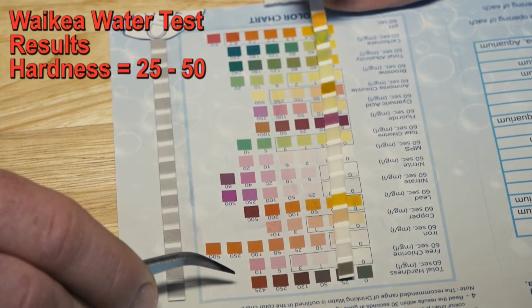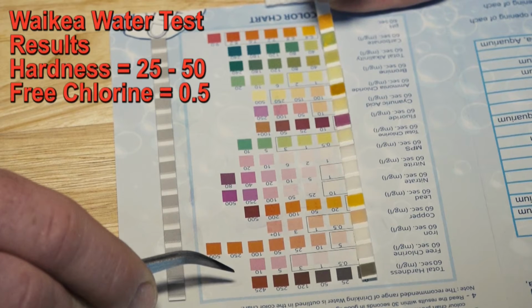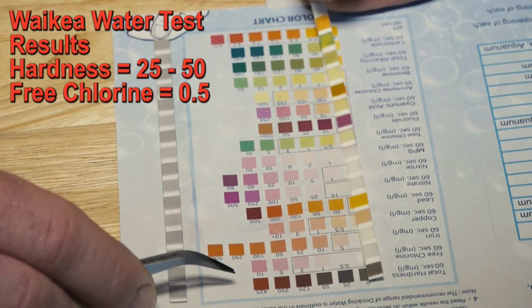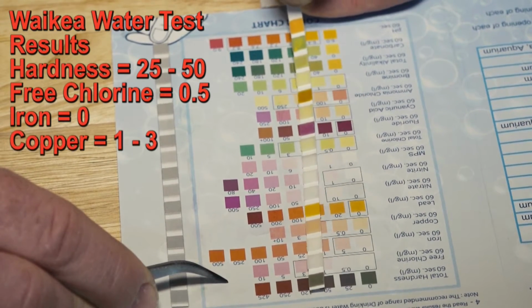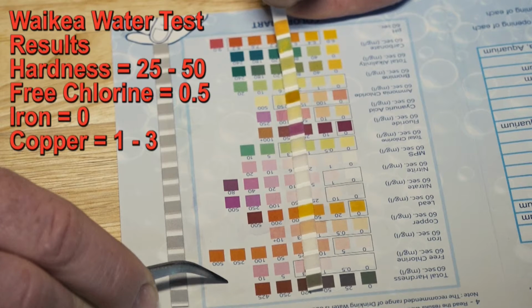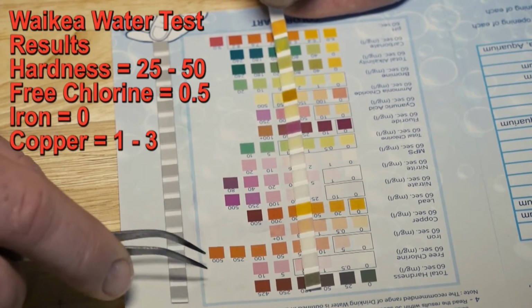Hey, it does look like there's some trace amounts of free chlorine in here, though. It's not quite white. It borders on that 0.5. Okay, 0.5 chlorine. So some chlorine. Iron. No iron, zero-ish? Copper. Ooh. Copper is between 1 and 3 on a scale of 10 plus. Wow. I didn't see that coming. Some copper, and a little outside of our preferred range, for whatever that preferred range is.